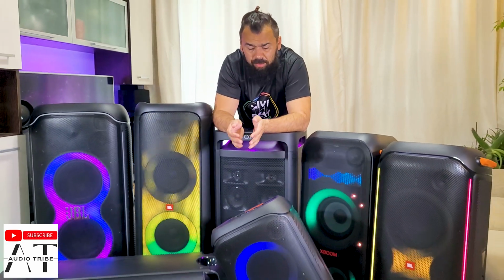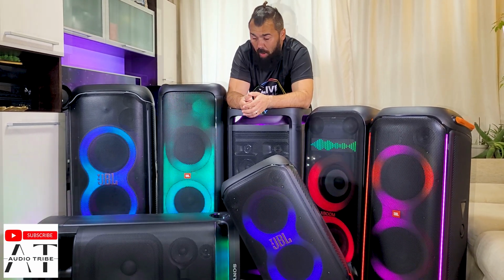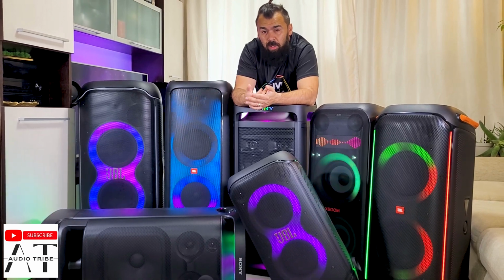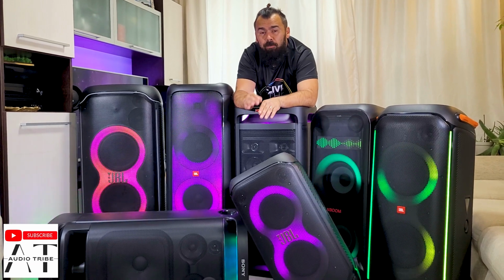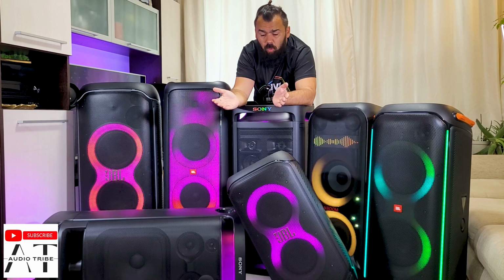So we will start with the bass test exactly in that order, because I think when we increase in size the bass will increase in power, and all of these speakers will be connected to the power source. All of them will have the equalizer flat, and all of them will be on the first level of deep bass. So first will be the JBL Party Box 320.